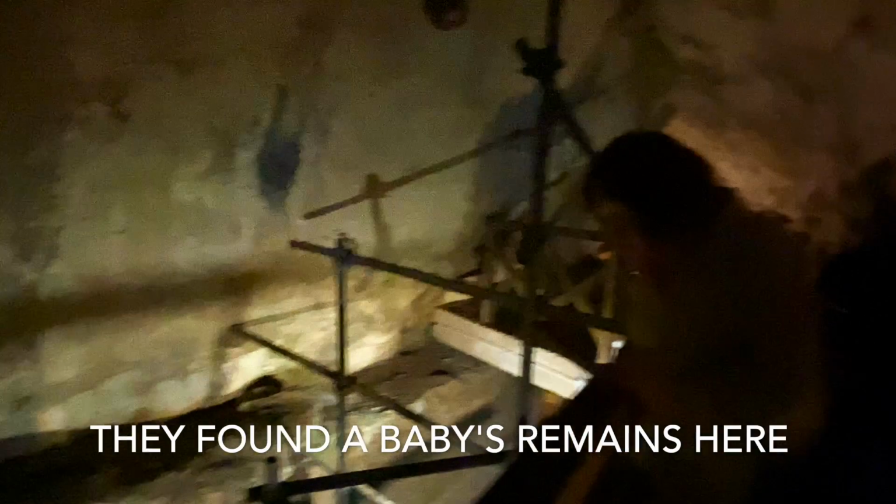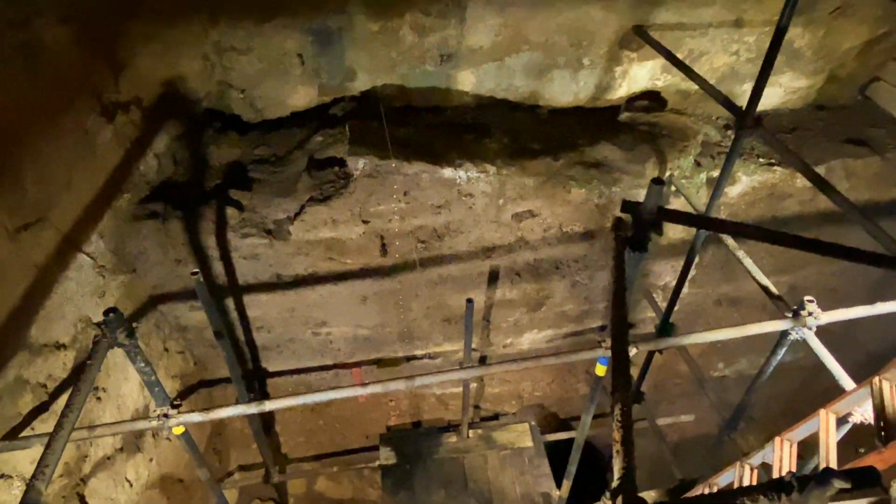Wow. They found a baby. There was a baby that they found down there, the bones of a baby. Every year they find more things. They come from Florence in June. The water. Attention, it's always drippy in here.